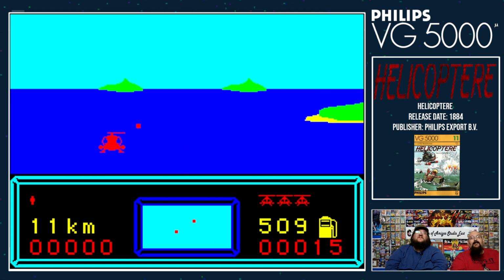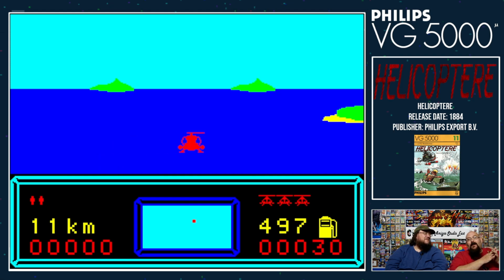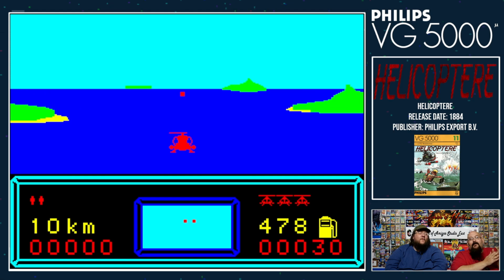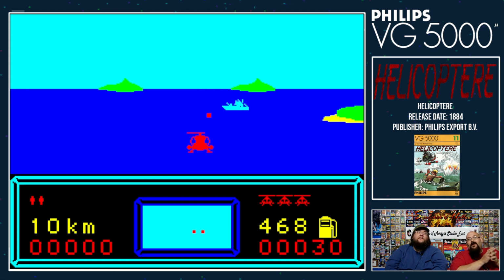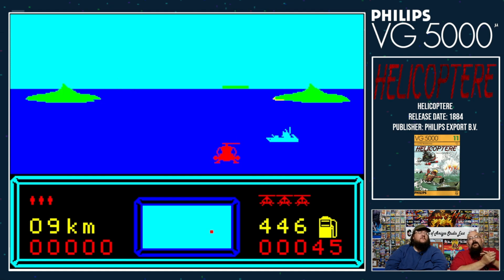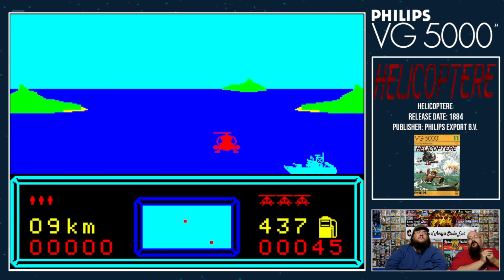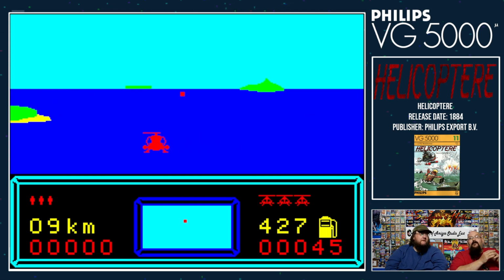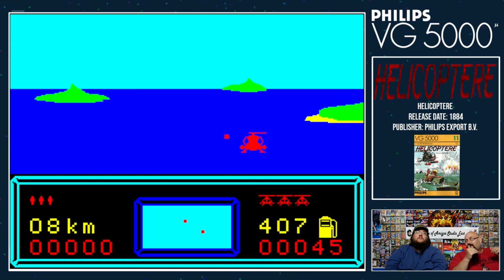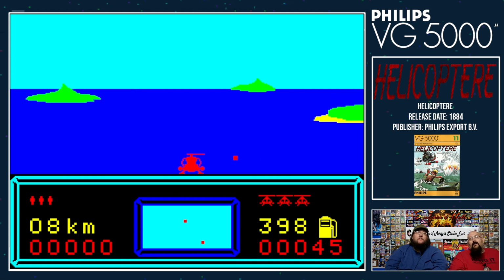rescue your downed pilots. Now, this game doesn't just have beautiful scenery. It's also got a handy bottom portion of the screen with a control panel that includes how far you are from the finish of the level, radar, how many choppers you've got left, how much gas you've got left, how many men you've picked up, and what your score is. Yeah. So this is one time where they actually use the bottom part of the screen for useful information. Yeah. And the radar on this thing is very wide.